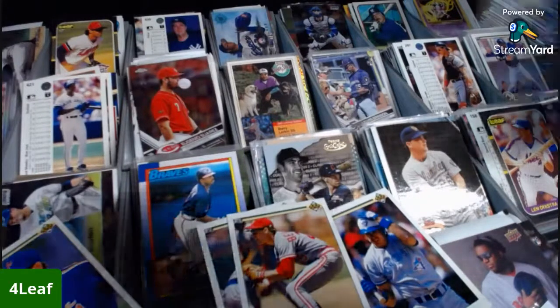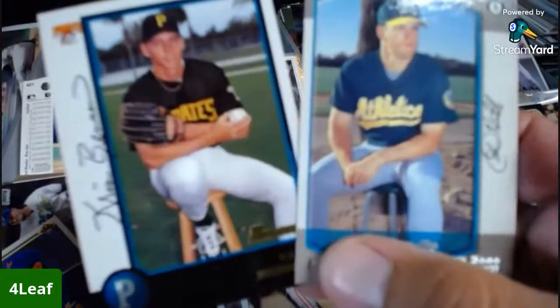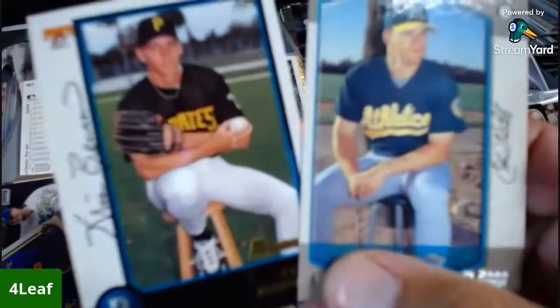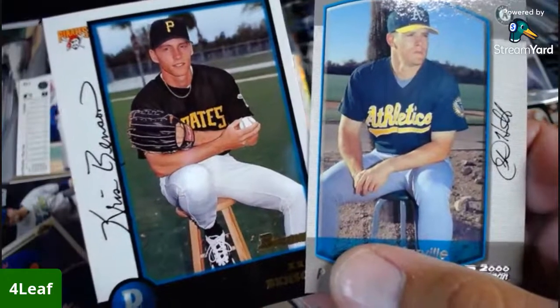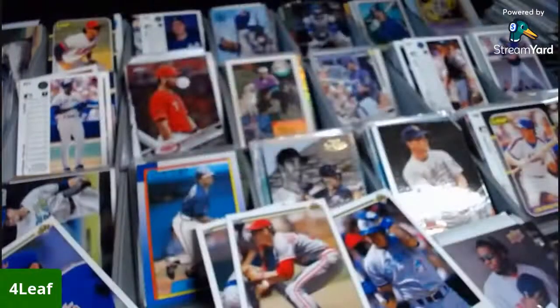Why they do this, I don't know, but they got them sitting on chairs. There we go. It's like you're taking your high school picture, but normally they leave the chair out of the picture. I don't know.